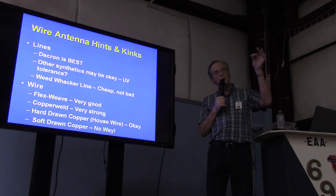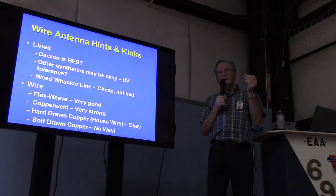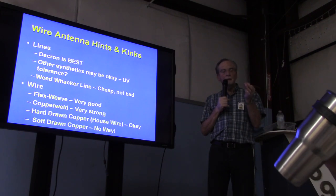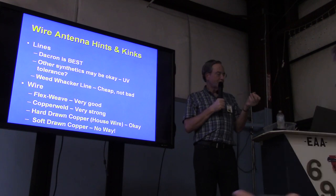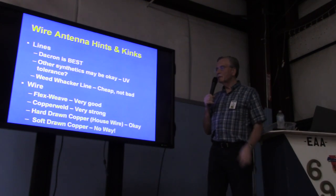This is a piece of Dacron line that's been up 15 years. I just took this antenna down. It looks about as good as the day I put it up. It just seems to be indestructible. I don't know, this won't last forever, and that's out in the UV and everything. This stuff just lasts and lasts and lasts, and it's not that expensive.